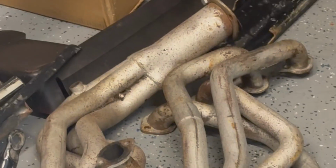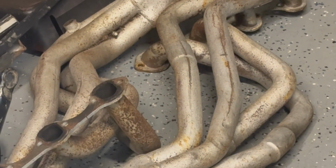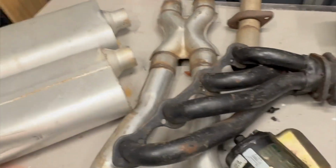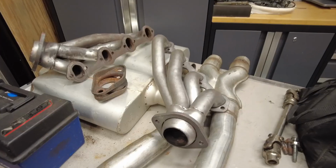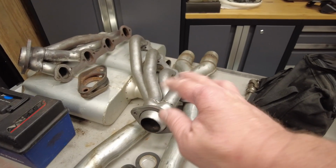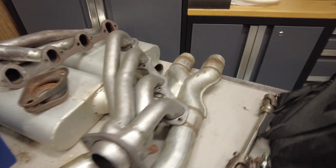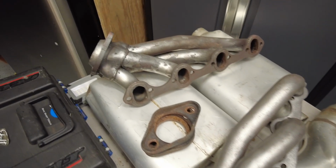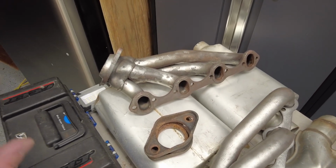The headers that came on this car were long tube headers, which is really cool. I didn't really like the looks of them. I ran across a guy and got another set of headers. I decided I wanted to try to put a paint job on them, so I got the headers all cleaned up pretty nice. Looking not bad.